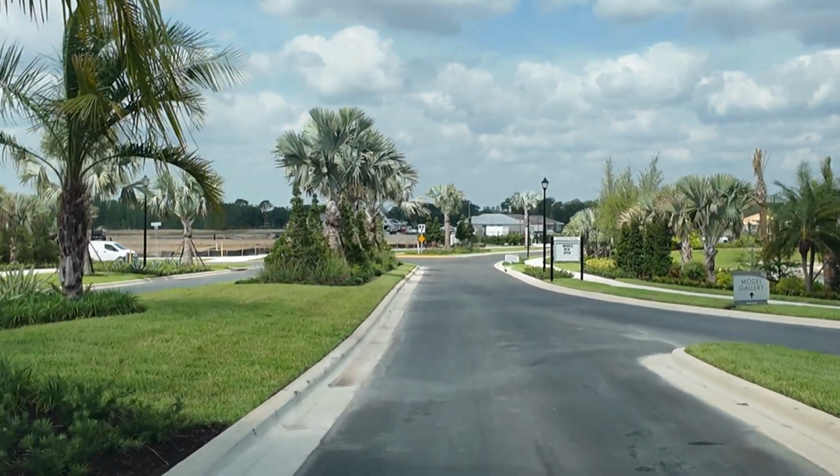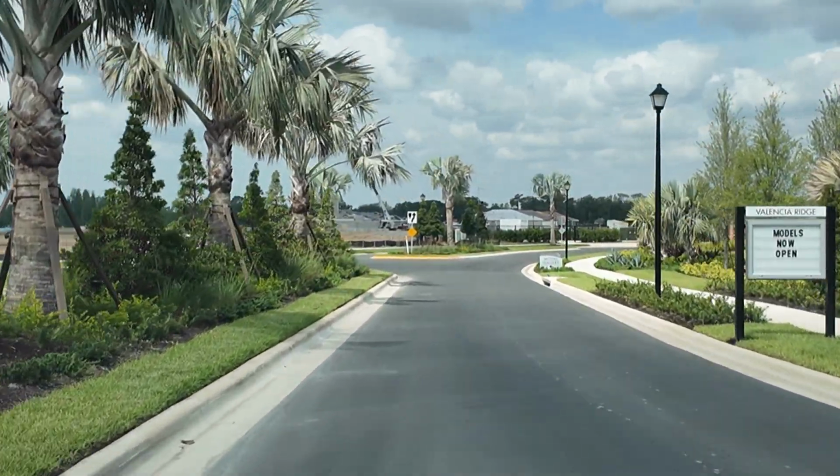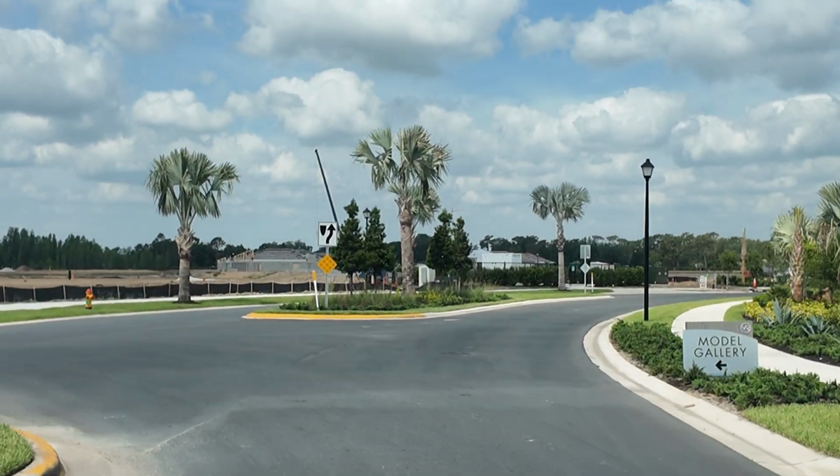Now, this community, let me tell you, has some of the most incredible community amenities you're going to see in this area. They are top tier luxury resort style.